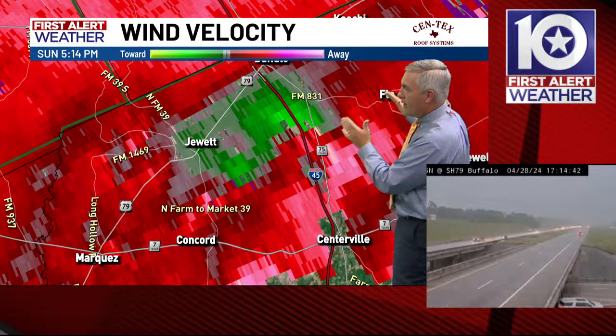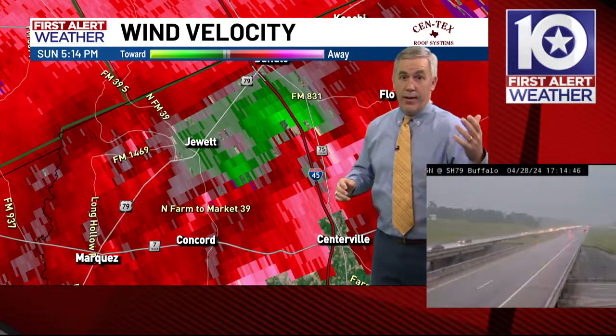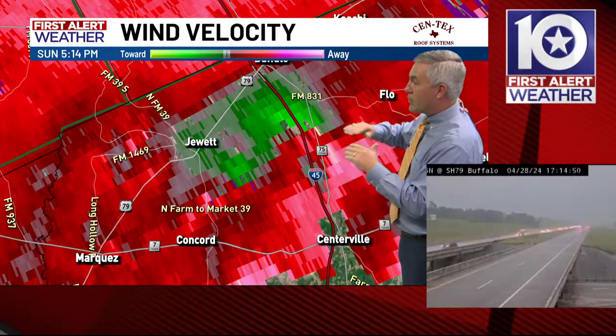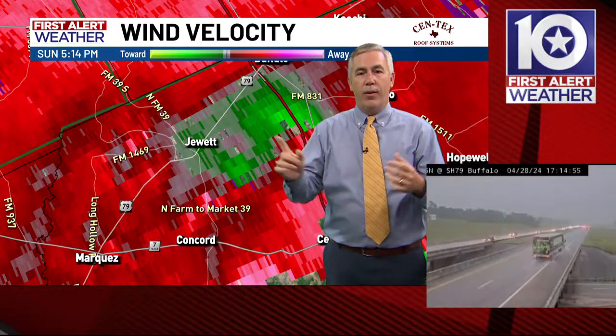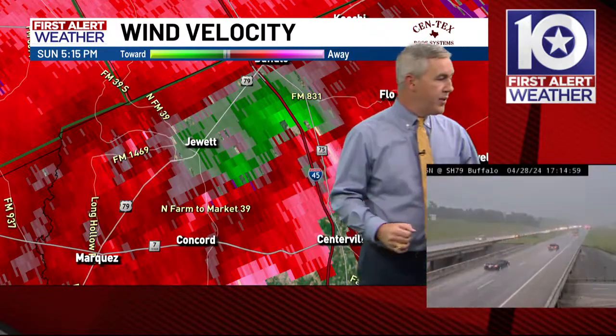Each and every scan, it's moving further and further away. The radar that we're looking at is all the way in Williamson County near Granger, so close to I-35. So we're hitting the storm way up in the sky. We're getting what we call the mesocyclone, what's circulating and causing the spinning in the cloud. But we're not able to see down to the ground.